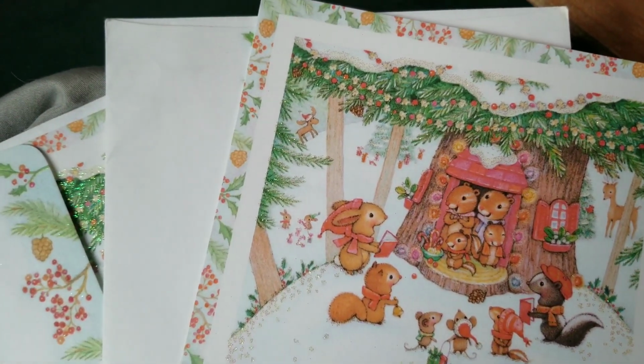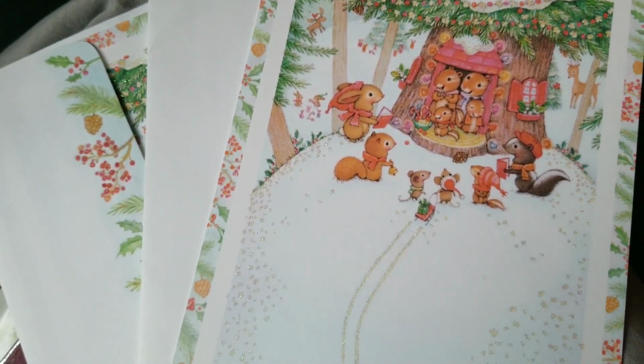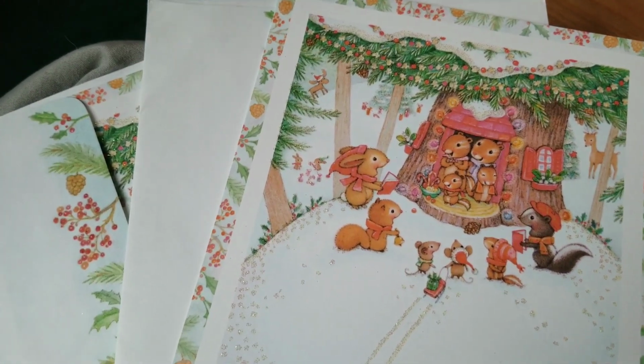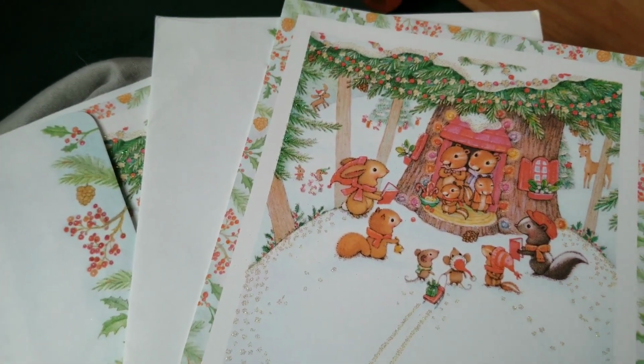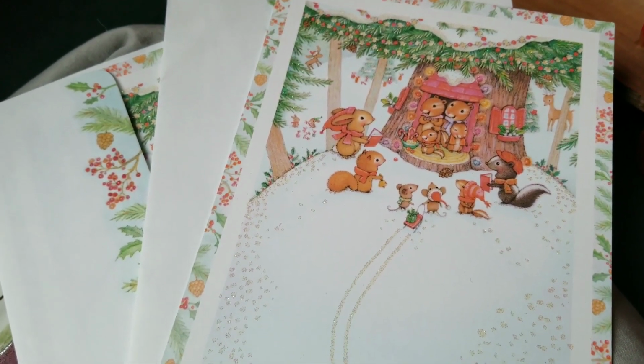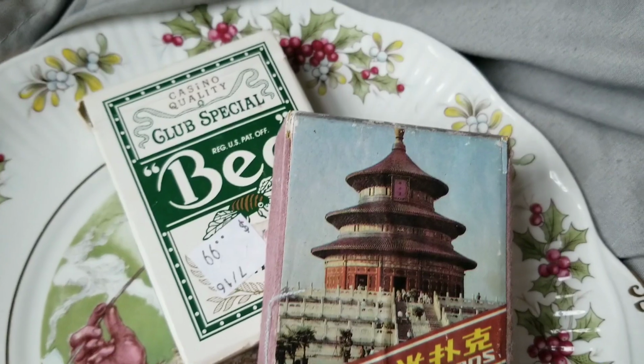And I did also grab these greeting cards. I keep buying blank Christmas cards because I keep telling myself that I am going to get some sent out this year. And these ones were entirely too cute with all of the little squirrels on them. You guys know I love my squirrels. So these were 59 cents each. So I brought those home from the thrift.